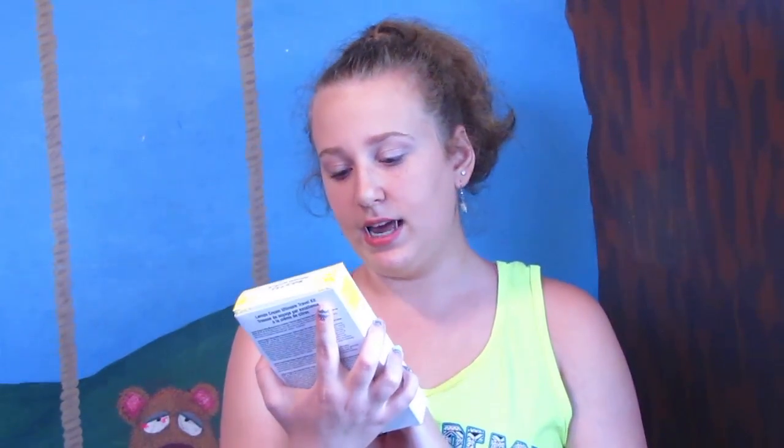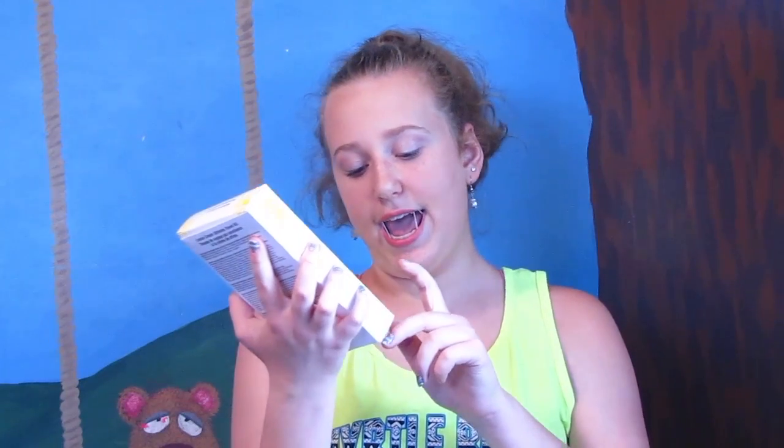The next things that I got were from my best friend, Olivia. She got me a bunch of stuff. So the first thing that she got me was this J.R. Watkins Travel Kit Lemon Cream. It has a body wash, a lotion, a hand soap, a hand cream, and a lip balm, and I'm so excited to use this. I really like the scent of lemon, so I really, really like this.